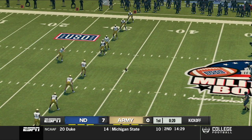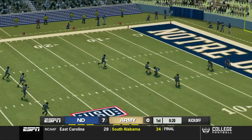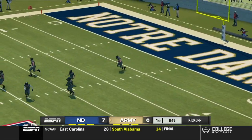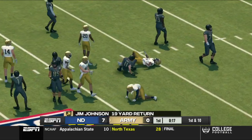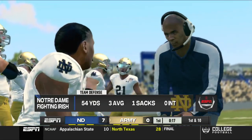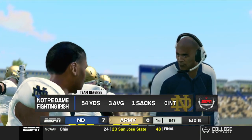Notre Dame is lining up to kick this one off. He sends this one deep. Taken down at the 18-yard line. Notre Dame's got people flying all over the field on defense right now. Boy, they sure do. Right now, we're just seeing great defensive effort.